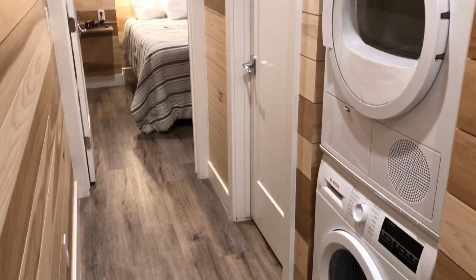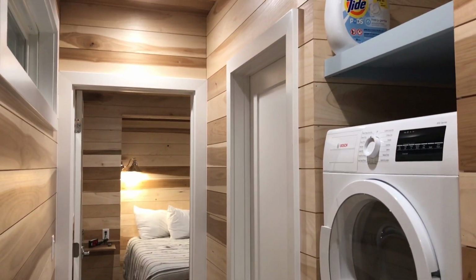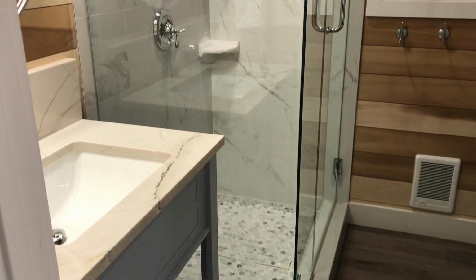The tiny house comes with a full washer and dryer, so if you're on a long road trip, this is actually a really nice amenity to have. I definitely took use of that.